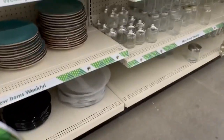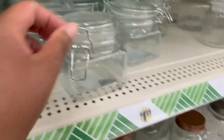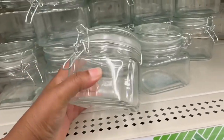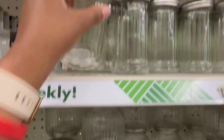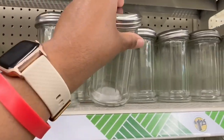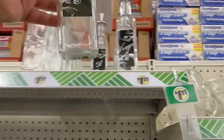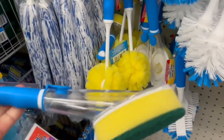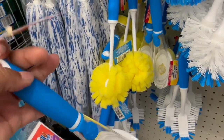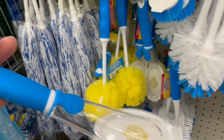Oh, the charger. Oh, these little guys are cute. Oh, these are as well. Sugar or salt. Oh, I need one of these for my olive oil, so I can look fancy when I'm cooking. I'm gonna try one of these. My big girl is washing dishes now. This might be easier for her to use.